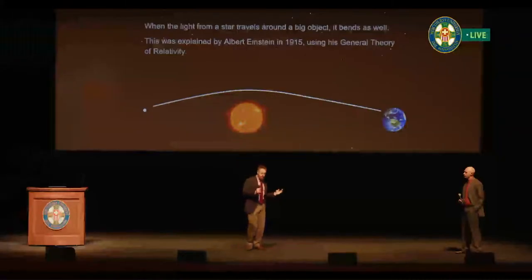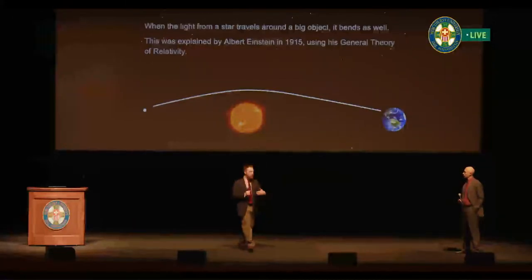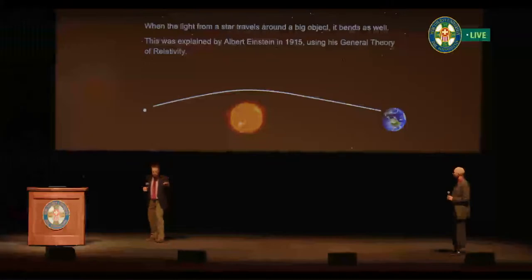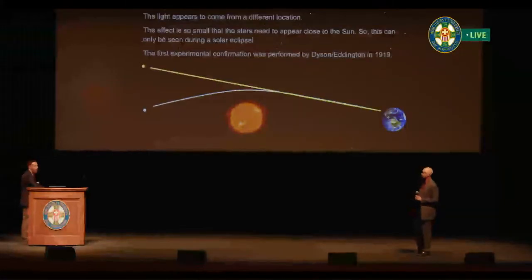So light, which normally travels in a straight line, near a large object will follow that curved space. And as it does, the light from a star behind the sun could actually bend and go around our sun. And so the light from that star, as you see up there, doesn't follow a straight path into the sun where we wouldn't be able to see it. It goes around and comes to the Earth. But what does our brain perceive that light as having done? Or our telescopes, I guess. Traveling in a straight line.